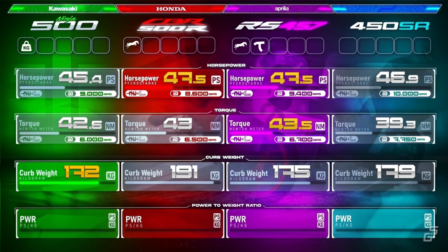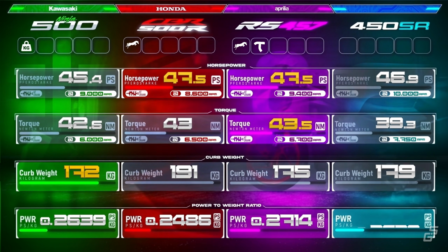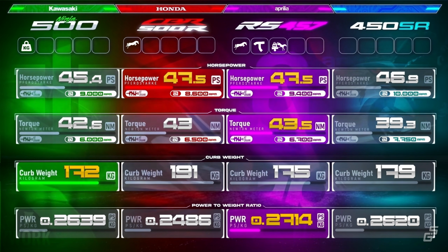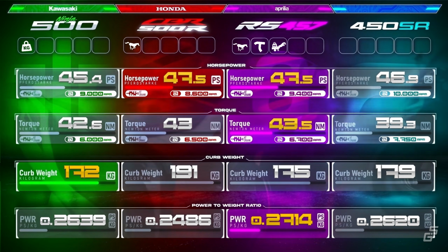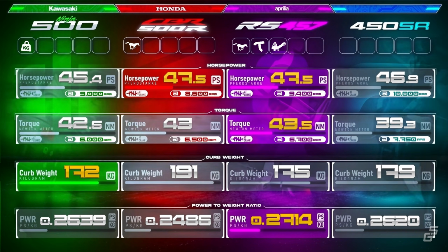Ultimately, in terms of power-to-weight ratio, with a slight horsepower advantage combined with its light curb weight, the RS457 boasts the highest power-to-weight ratio in this group and probably also in its class. Therefore, performance-wise, it's fair to say that this round goes to the RS457.